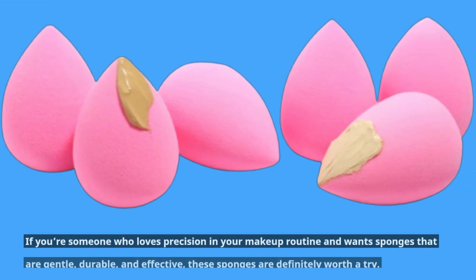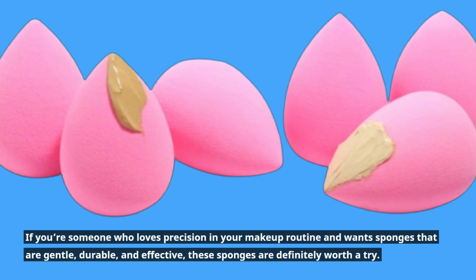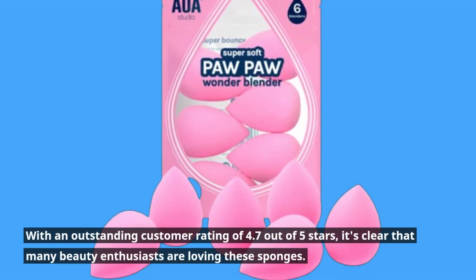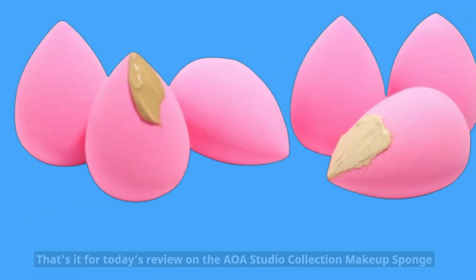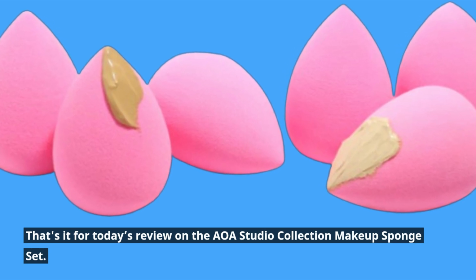If you're someone who loves precision in your makeup routine and wants sponges that are gentle, durable, and effective, these sponges are definitely worth a try. With an outstanding customer rating of 4.7 out of 5 stars, it's clear that many beauty enthusiasts are loving these sponges. That's it for today's review on the AOA Studio Collection Makeup Sponge Set.